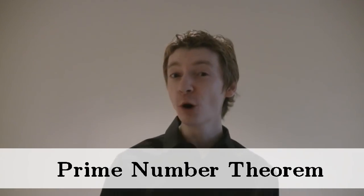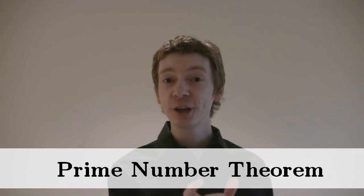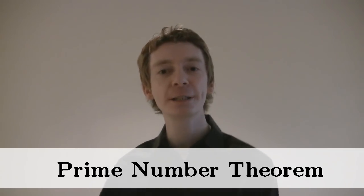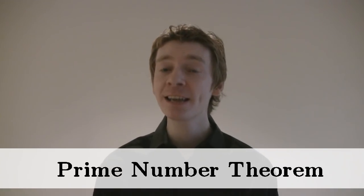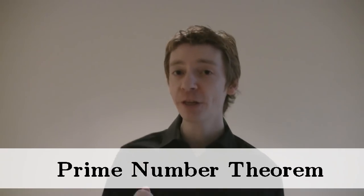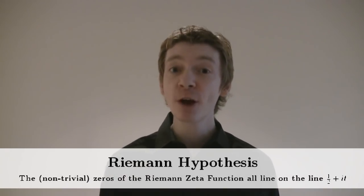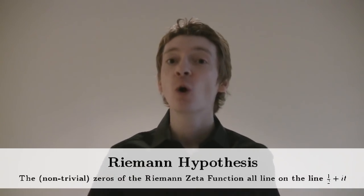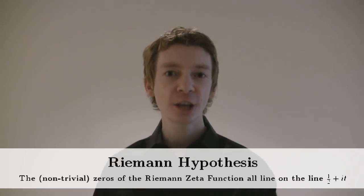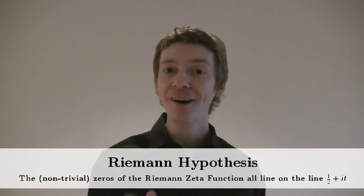If you want a little bit more information, the error term that we're looking for is related to a function called the Riemann Zeta-Function, and particularly when that function is equal to 0. So the Riemann hypothesis is the zeros of the Riemann Zeta-Function all lie on the line a half plus it. So these are complex numbers, but with real part equal to a half.